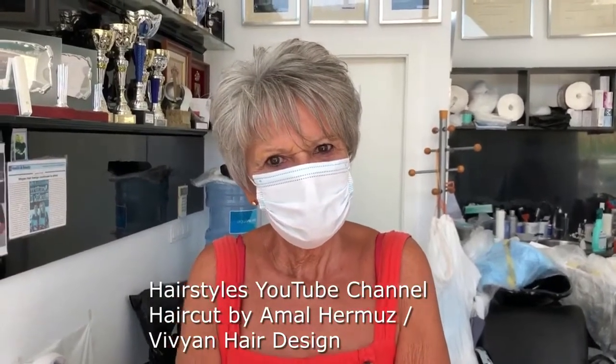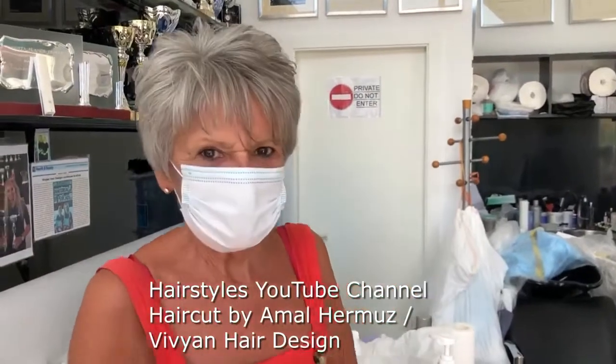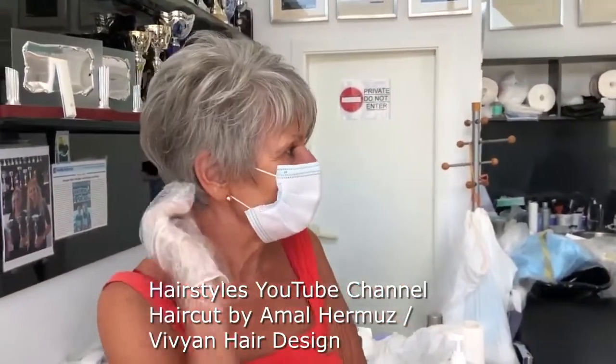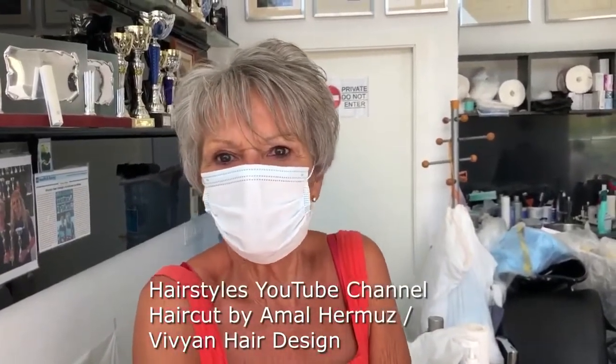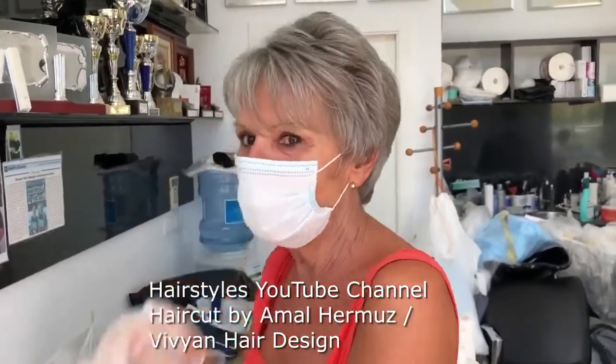We are here with our lovely, beautiful lady from England, here for the first time in Vivian Hair Design. And this is the result of her hair. So please tell us, how do you feel? I'm very pleased with what has been done today at Vivian's Hair Design. It's my first visit. I'm pleased with the shape. I wanted something trendy. I didn't want it to look too set. I wanted something that didn't need a lot of work. Thrilled. And she's controlled the crown where it used to separate.